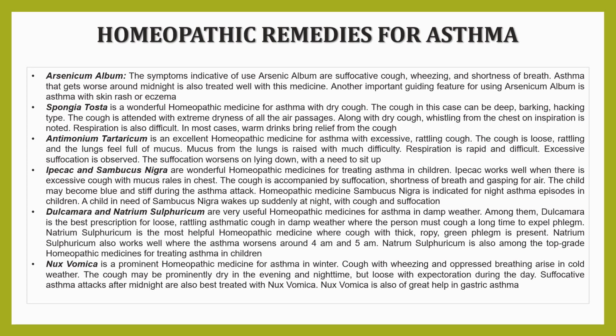Next we have Nux vomica. This is a prominent homeopathic remedy for asthma in winter time. Also when coughing is with wheezing and oppressed breathing that arises in cold weather. The cough may also be prominently dry in the evening and nighttime, but loose with expectoration during the day. And suffocative asthma attacks after midnight are also best treated with Nux vomica. And Nux vomica is also great for gastric asthma.